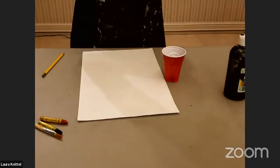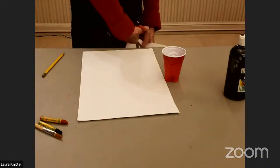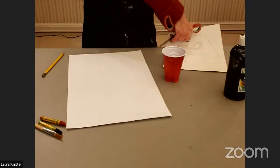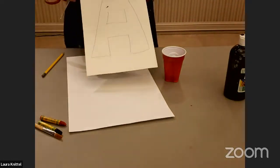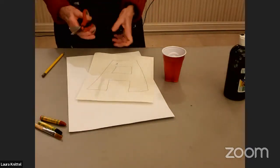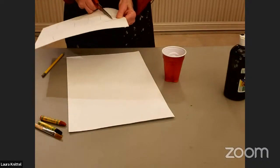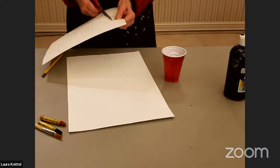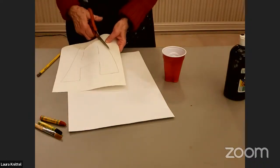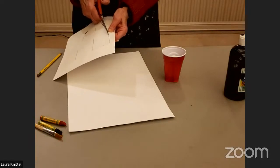And here's how. I'm going to take a pair of scissors with a nice pointy tip, and I'm going to poke a hole to get started. I just poked a hole anywhere in the letter. Can you see where I poked the hole? That enables me to now work the scissors in. And I'm going to cut out my letter. It's difficult, but you can do it. You may not be able to get right up to the edge of the drawing that you created, but you can get close.